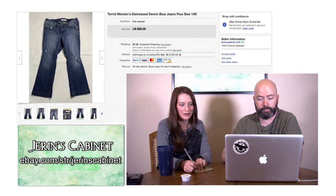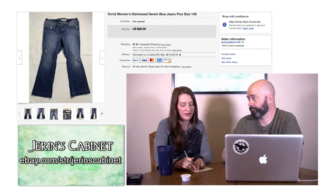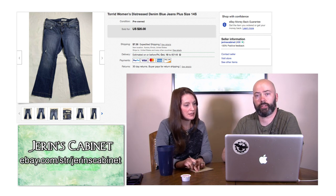Got some Torrid jeans. Love my Torrid. Bought these for $5 and sold them for $17. And we already got positive feedback on that. Sweet.